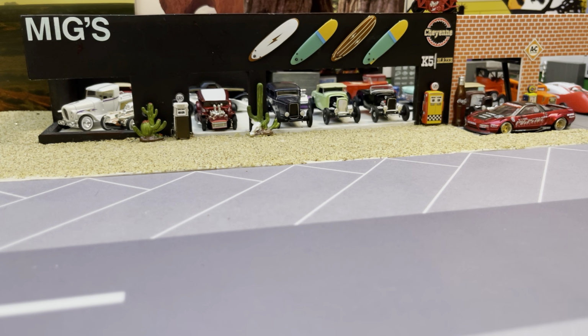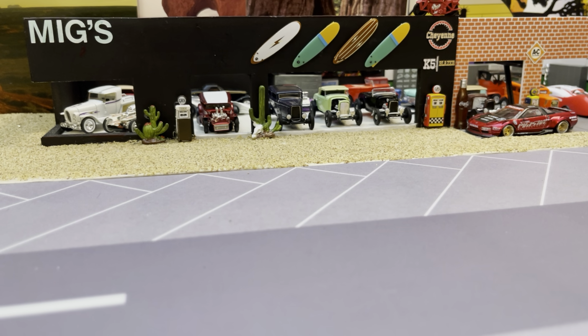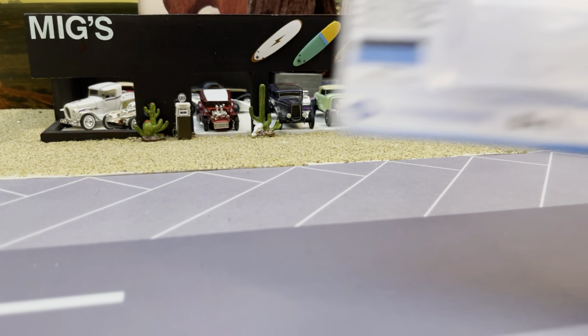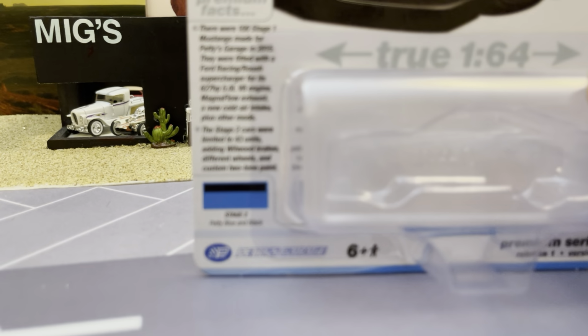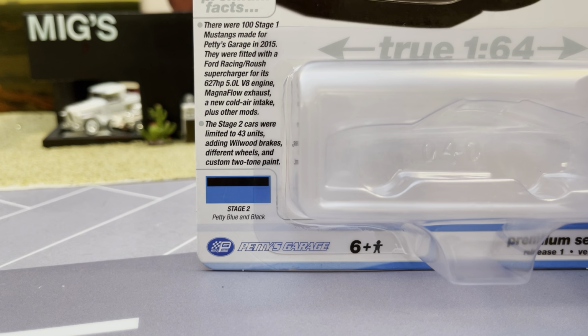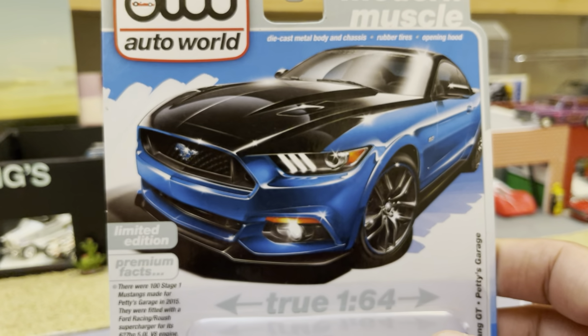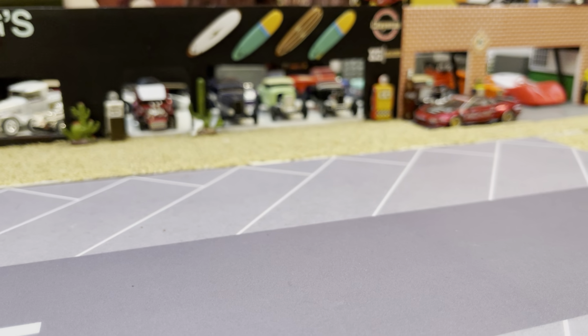And it says there are 100 Stage 1 Mustangs made. And they got Ford and Roush parts, Ford Racing and Roush Racing stuff. Supercharged 5-liter, 627 horse. You got a cold air, catback, and some other stuff. And there's a Stage 2 as well, with some better brakes. Two-tone blue and black.